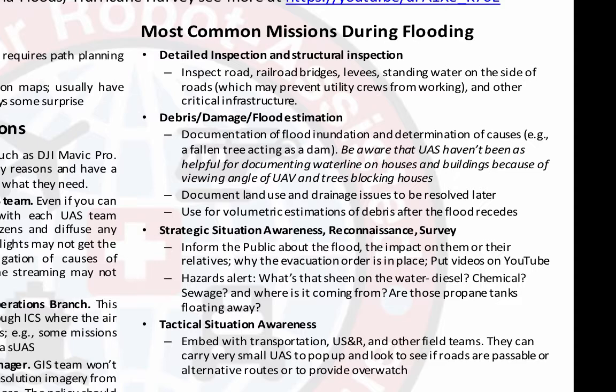Closely followed, for floods, is the debris or damage or flood estimation, and the documentation of the causes. Don't expect your UAV, your UAS, to be able to tell you for that neighborhood how much water. Have they hit more than 18 inches of water? People who have houses, they put trees. They like trees. We like trees. So that just really makes it tough to see what's going on and to really estimate that. But it does really well for documenting land use and the drainage issues, which you can remember for later and go back and get resolved.